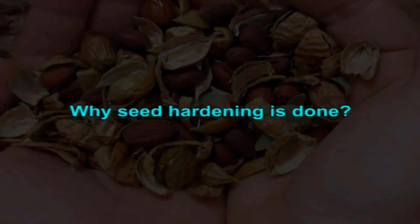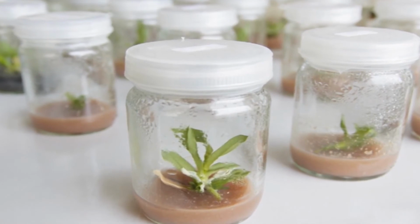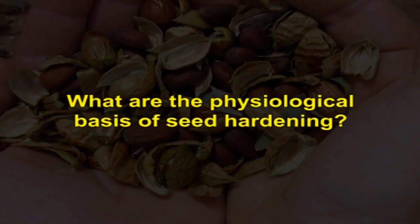Why is seed hardening done? Seed hardening is done in order to impart resistance against stress conditions like drought and cold to the emerging seedlings. What are the physiological bases of seed hardening? The influence of the pre-sowing hardening treatment under drought conditions is due to various physiological changes that occur in the seeds on seed treatment.